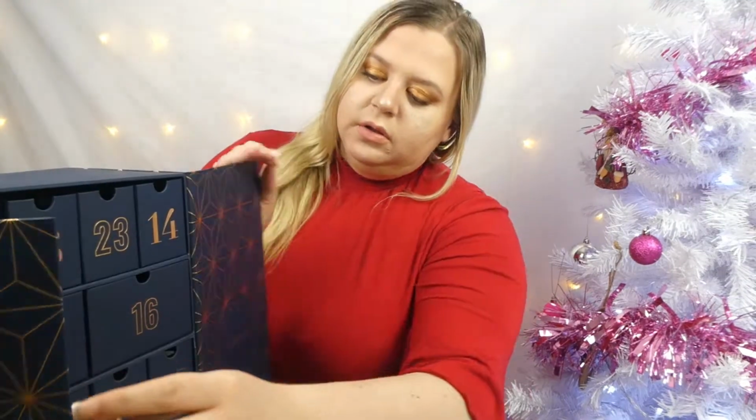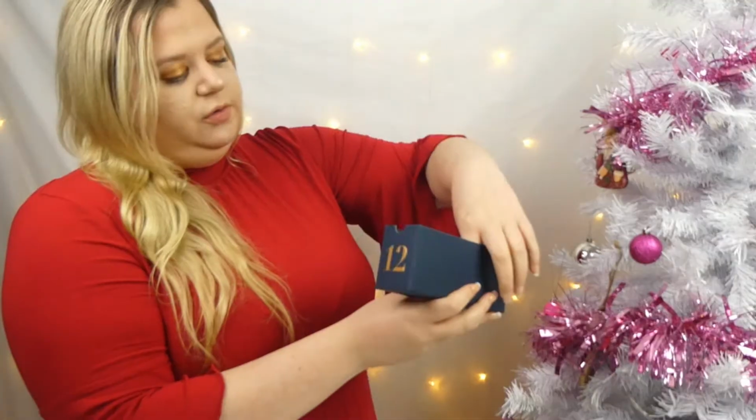It is Advent Calendar Day number 12, which means we are basically halfway to Christmas Day. So let's get on to unboxing box number 12. Box number 12 feels quite light. It's a round jar and there's no rattle to it. So this is the Pry Ageless Throat and Décolletage Cream. I feel like I totally butchered my French.